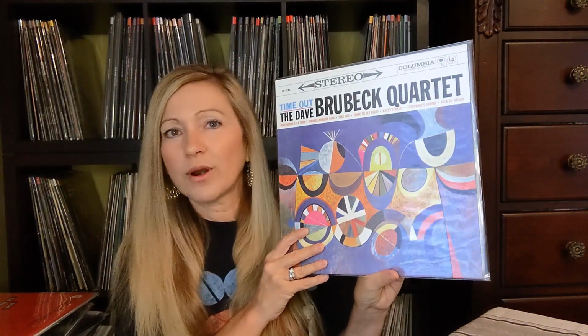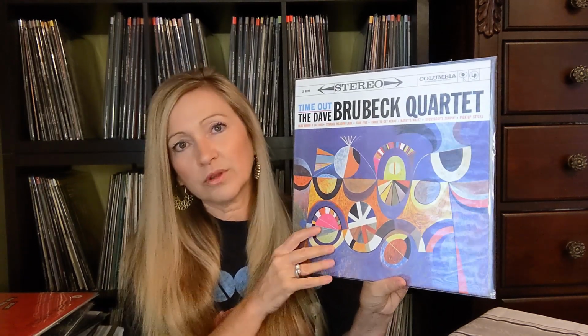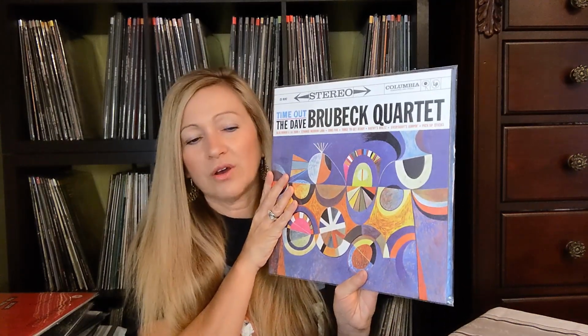And this is, again, 45 RPM. It is a beautiful record, and it sounds really great. This one was remastered by Bernie Grundman, a home run. So a great one to own if you need something in your collection, an introduction to jazz. This is a standout jazz record.